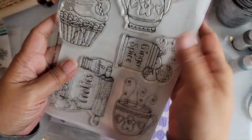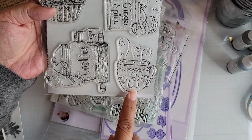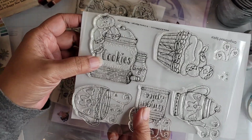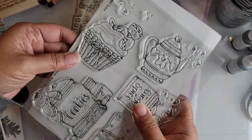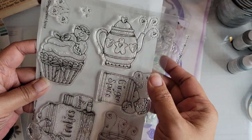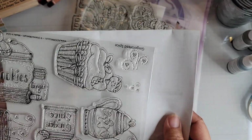There's this one, again, a 6x8 sheet. I love this mug, my favorite. And then you've got the cookie jar with the ginger spice, cupcake and ginger, and then you've got the teapot. And then you have some steam and some hearts.